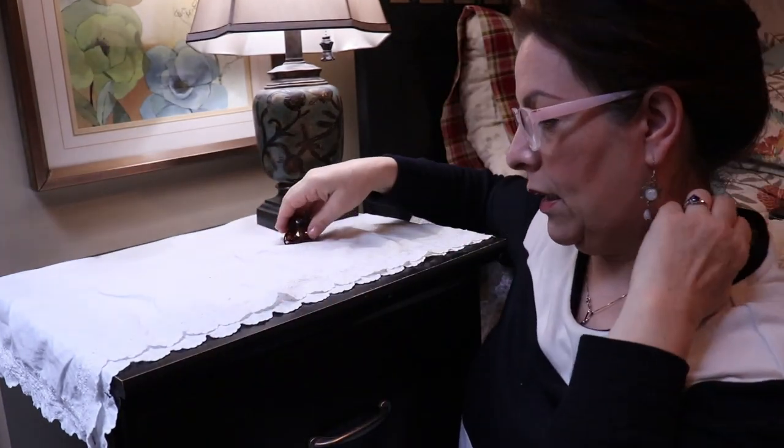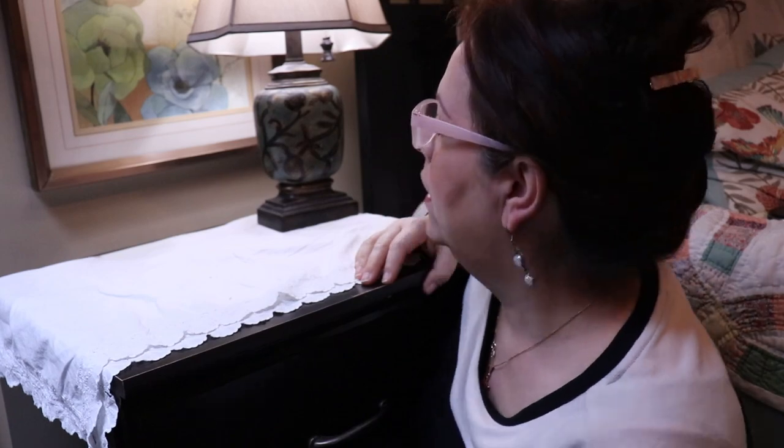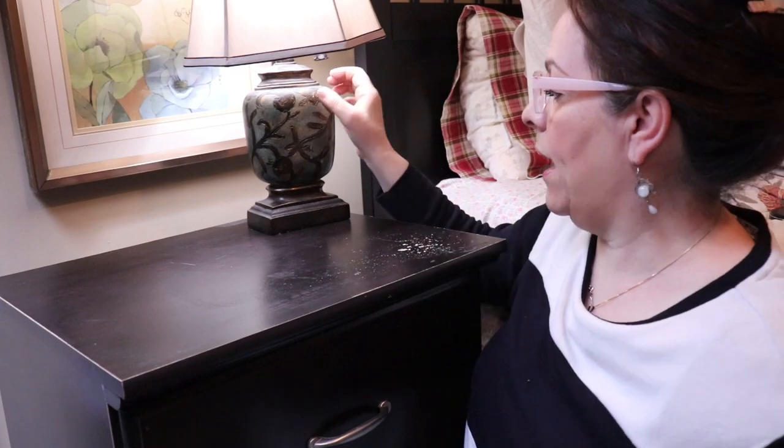I have to figure out which one I'm going to keep because I don't read them every night. And I also don't read more than one every night. Okay, and then this obviously is going to go. It's going to get to the wash. Look at the dirt. And yeah. Okay, and then the lamp is probably going to go, by the way. All right, let's dive in the drawer.